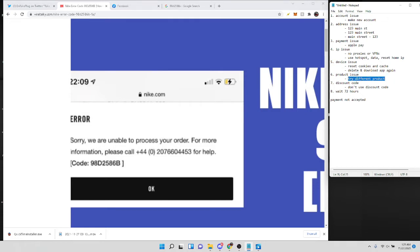You should try a different product. If you think it's a product issue, try a different product. Number 7, discount code. So a lot of resellers want to use discount codes. They want to maximize their profits. Nike did make changes on the website, so a lot of people who use or abuse discount codes, if they try it without a code, it will work. This is what they recommend usually, number 8, and it does work sometimes.